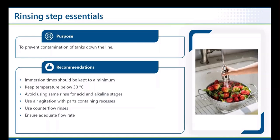With good rinsing, you prevent contamination from the previous steps, and thereby you extend the life of the subsequent process. So prolonged immersion time should be avoided in the rinse steps, and that's because aluminium is a very reactive metal, and you will increase the risk of corrosion products forming if it's left in water for too long. All rinses should be circulated with sufficient flow rates of fresh water, and we highly recommend the use of counterflow rinses in any plating line, not just for aluminum plating.